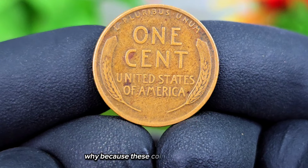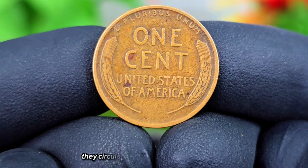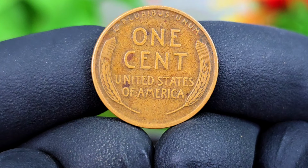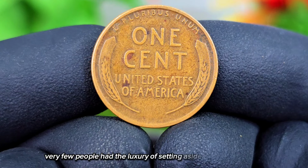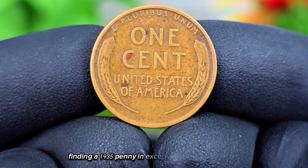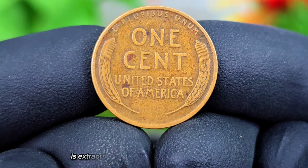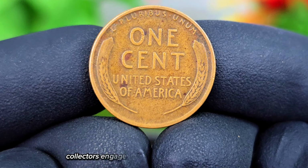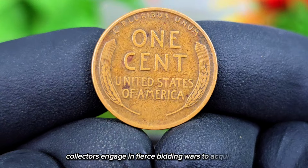Why? Because these coins were used hard. They circulated heavily, they got worn down, they got lost, and very few people had the luxury of setting aside pristine examples for future generations, and that means finding a 1935 penny in exceptional condition today is extraordinarily rare. And when one does surface, collectors engage in fierce bidding wars to acquire it.